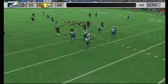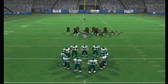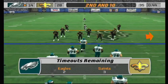This pass is incomplete. Kingston was his intended target. The intended receiver on the play. Second and 10. Ball on the 44-yard line.